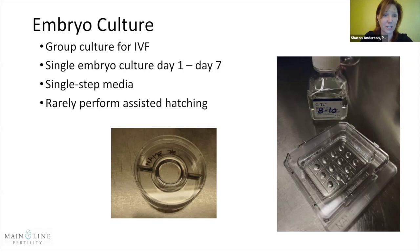Then on day one, after the fertilization check, we will switch to individual embryo culture. So we'll use the single embryo culture from day one all the way out to day 7.